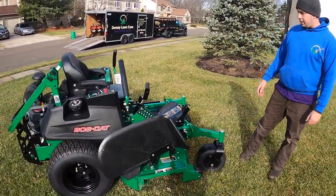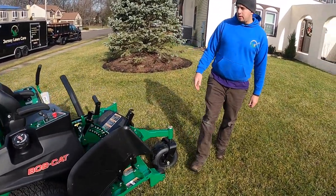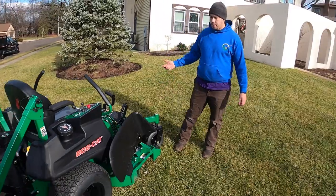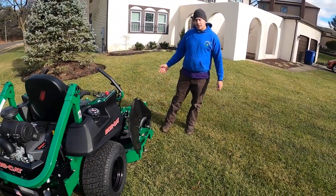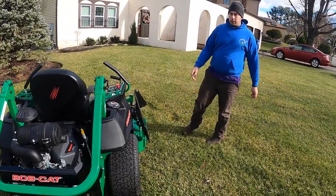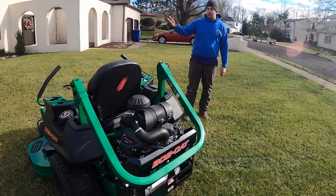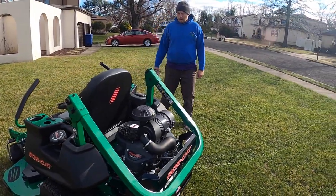That's pretty much it. It's almost the top of the line. The next one up is a Predator Pro, a few thousand more, bigger engine. Not necessary for what we do. Pretty much, as you can see, we cut lawns. So this is gonna help us with the large deck. We were cutting with a 52 and a 48 size.